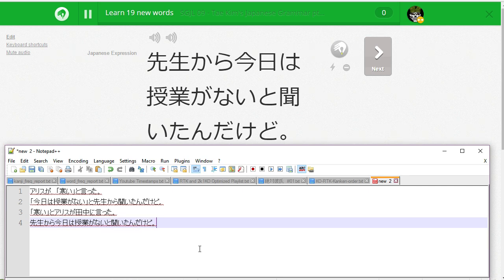And that's also a good reason for typing: it'll make sure that you're at least getting the correct word. Right now I wrote jugyo, which is different than jugyo. This is one thing that can help. All right, so 今日、先生から今日は授業がないと聞いたんだけど. Alright, good.